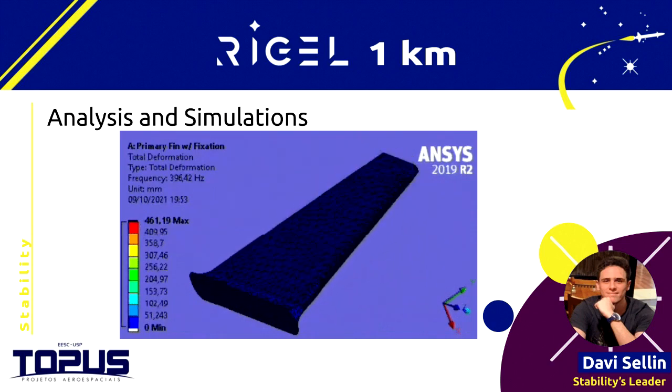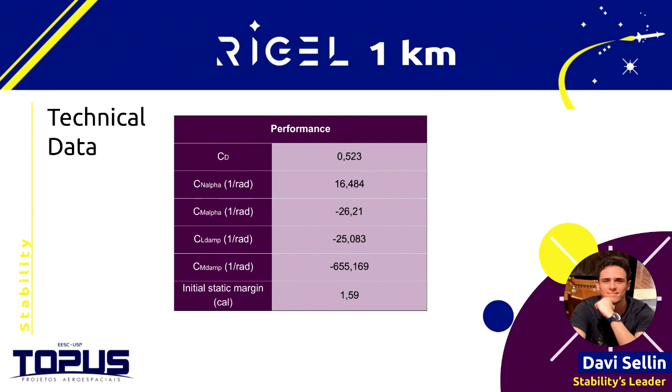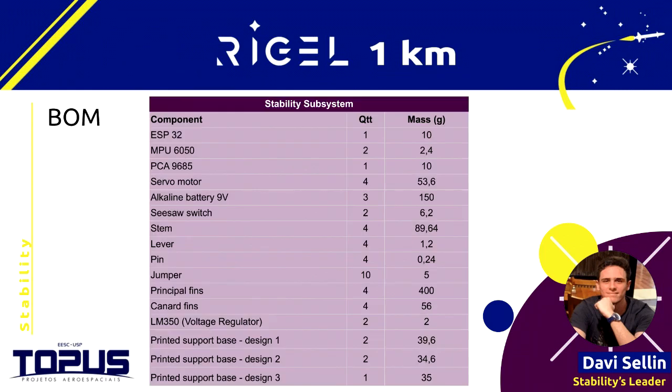input to flutter analysis. This slide shows a little bit of our rocket flight performance. To finish, stability bill of materials.